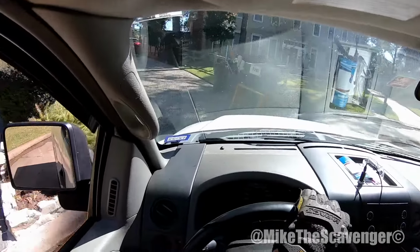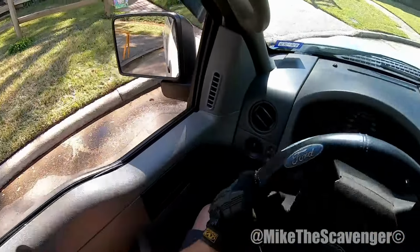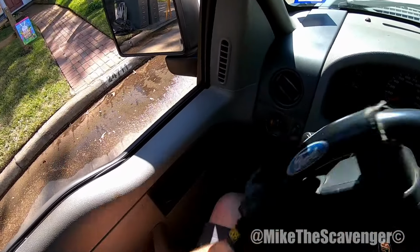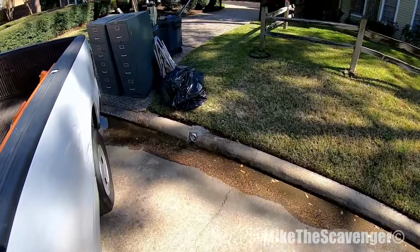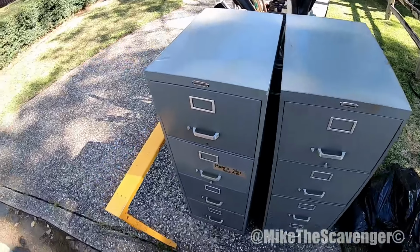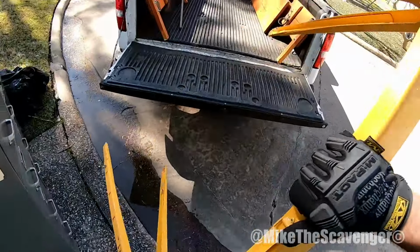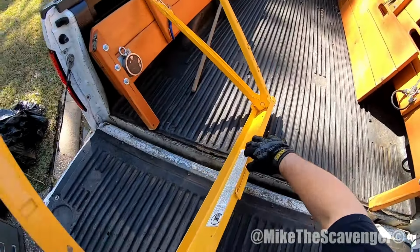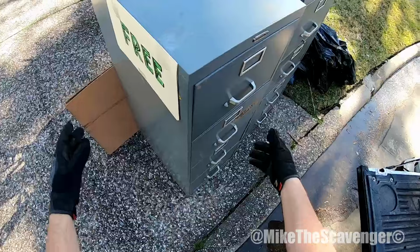Well, all right, look at that, y'all. We got some free stuff. Back it on up there. I see a couple filing cabinets and some chairs and such. All right. Looks like they're cleaning out their garage. Look at that, it's a sawhorse. A metal sawhorse. All right, let's see what we got here.